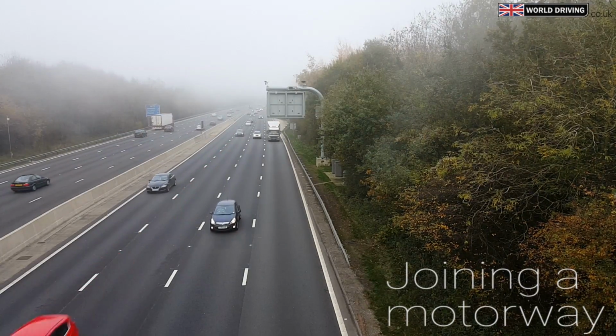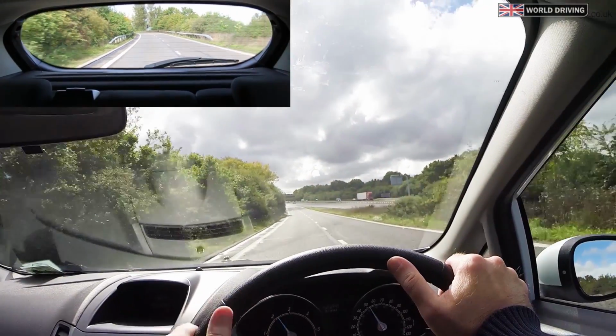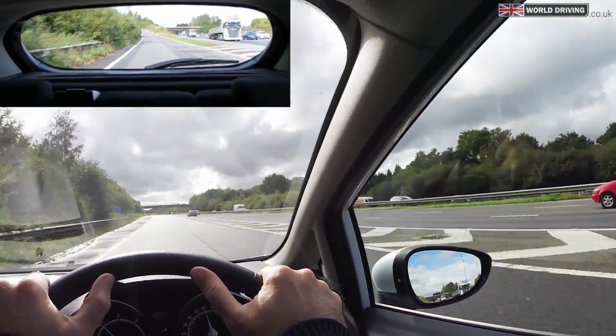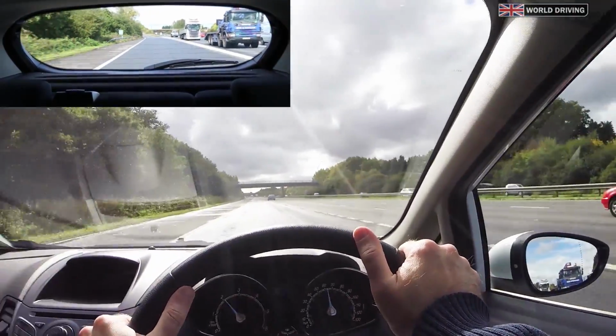You would join a motorway via a slip road or where a main road becomes a motorway. You'll see this sign at the start of the motorway. From this point, motorway regulations apply. The national speed limit on a motorway is 70 miles an hour. When joining, you'll have to give priority to vehicles already on the carriageway. Don't force your way on or drive along the hard shoulder on the left.